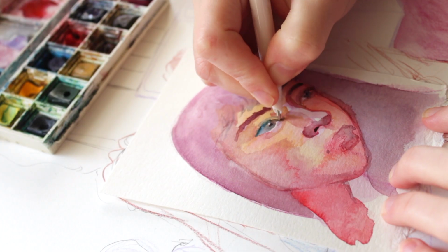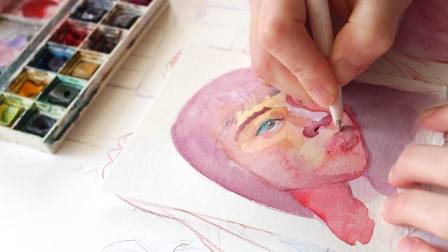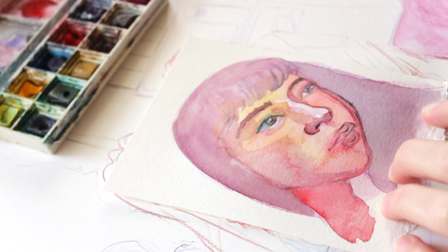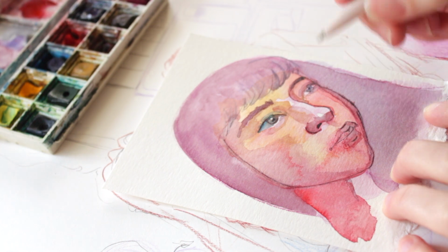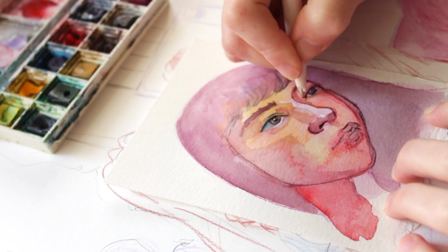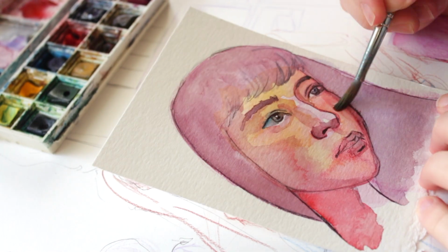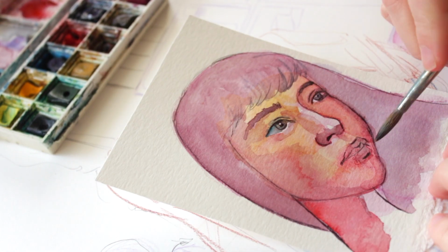I also didn't really realize I do this, but I think sometimes I use pen as a crutch to clarify my drawing when I feel like my painting is getting away from me, which I feel like this one did a bit. I think I should be clarifying with paint and not with pen, so that's something I'm going to keep in mind.